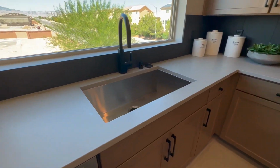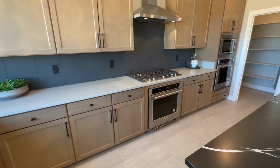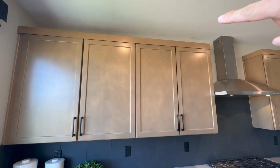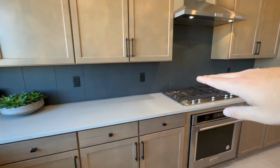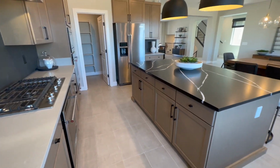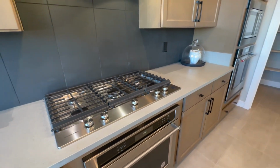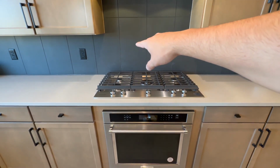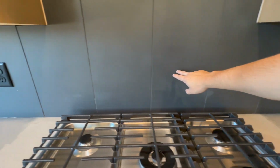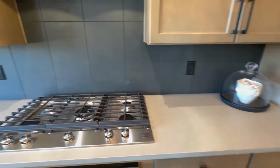Everything that you see in this model would be counted as a different option, right? They have different packages. So the finishes on the handles for the cabinets, to the color of the cabinets, to how tall the cabinets are, to the backsplash, how high the backsplash goes up, countertops, everything. So it's important that when you're looking at a spec home, you look at the breakdown of all the options and upgrades. Another upgrade, so it's not in this model, but some homes are gonna have the upgrade of a window right here. So a little small window, but brings in a little bit of light. I like it, but it gets annoying to clean when you're cooking a lot here on the stovetop.